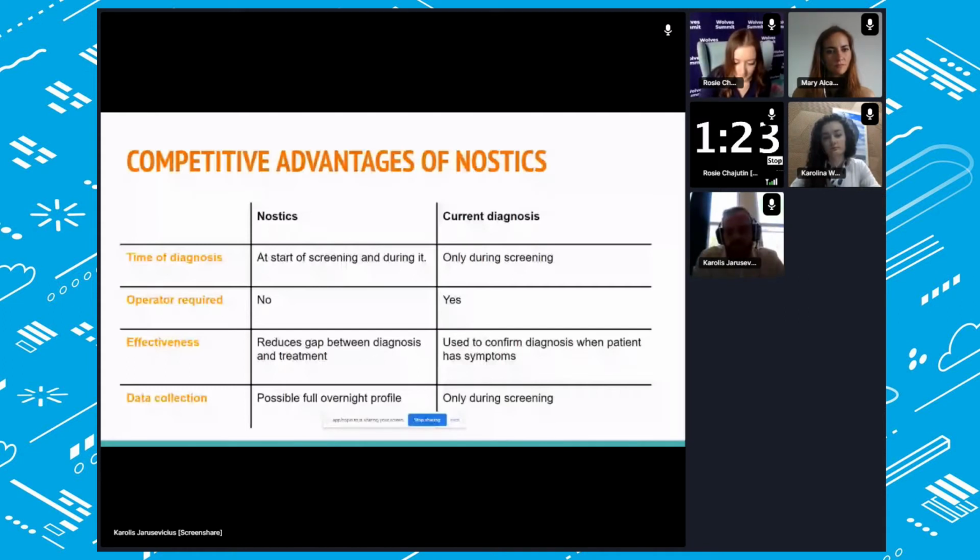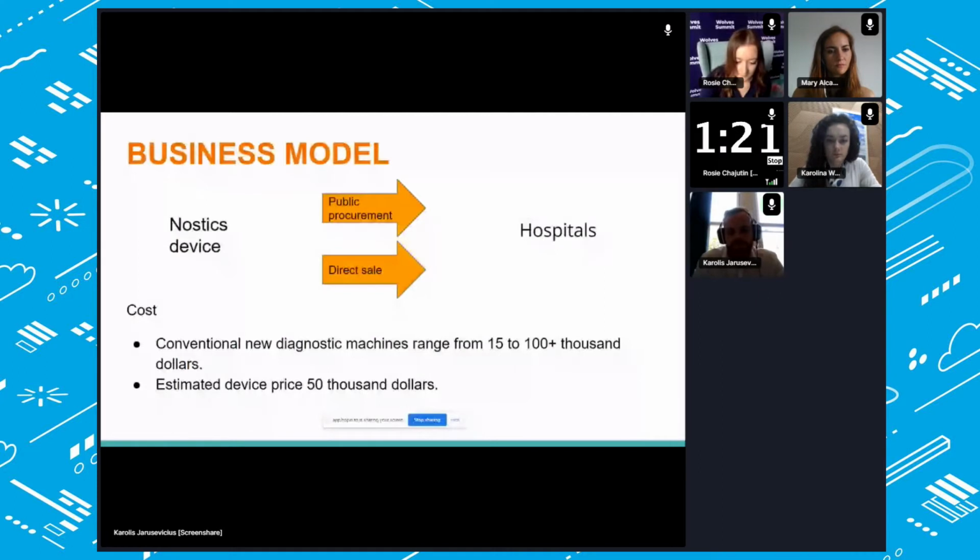The business model I would like to do is public procurement, selling to hospitals, and direct selling to private hospitals where possible. And the estimated device price would be around $50,000.